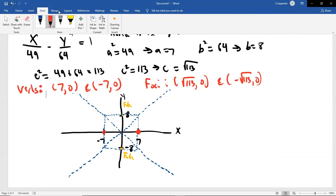We'll do the actual graph in red. Now we just draw that kind of bowl-like shape, but the further we go right from the positive 7 or the further we go left from the negative 7, the closer we get to that slant asymptote. Something like this. And there we are. There is our hyperbola.